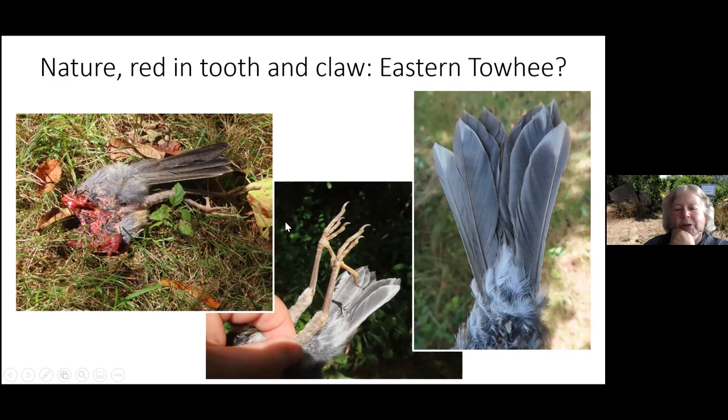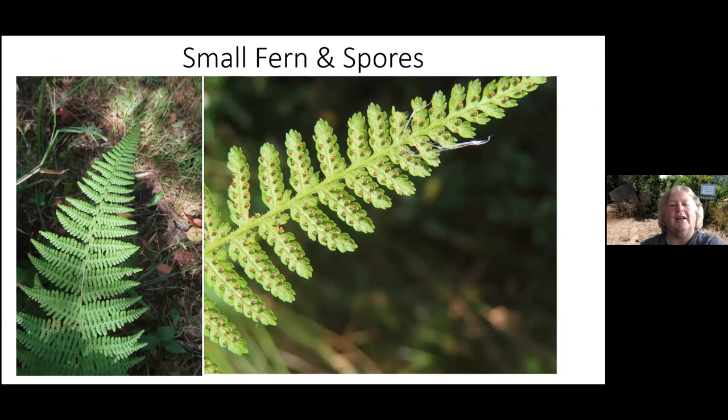So as I like to say, the hawks have to eat too. In this case, I would be guessing that this was a cat. Cats are notorious for taking the head and leaving everything else. So enough gruesomeness. We'll move on to, yes, along this edge of the pond, more ferns. And this was a rather small fern.